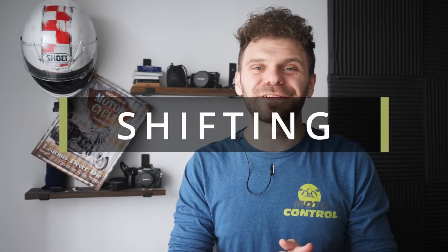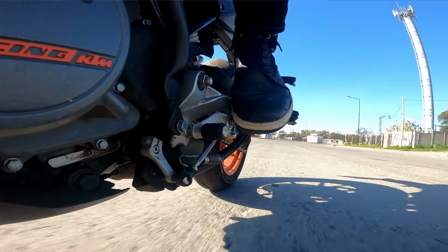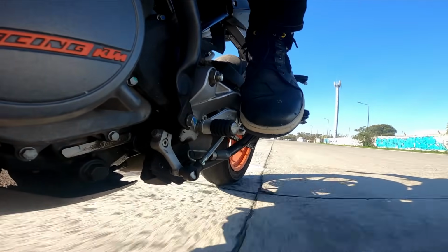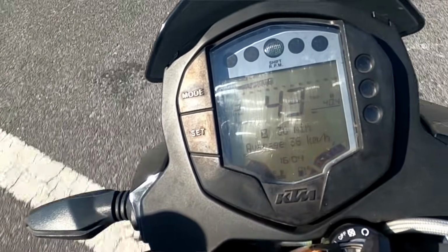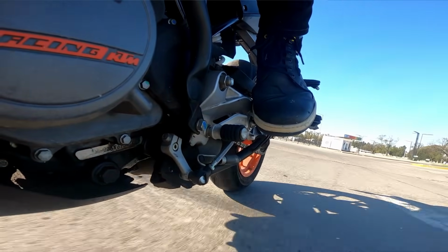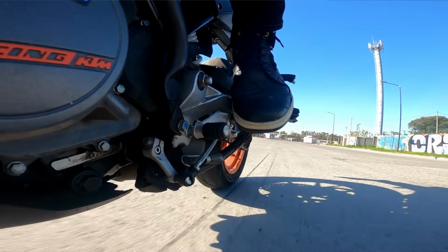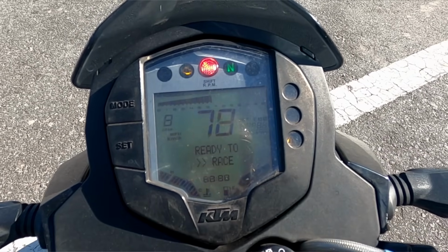And speaking of gears, it is time to learn how to shift. The purpose of a gearbox on a motorcycle is to keep the engine operating within its power band, the range of RPM where it performs at its best. The key is to avoid letting the RPM go too high or drop too low. Because of this, before shifting from first to second gear, you need to gain enough speed. Shifting too early will drop the RPM too low and might even cause the engine to stall.